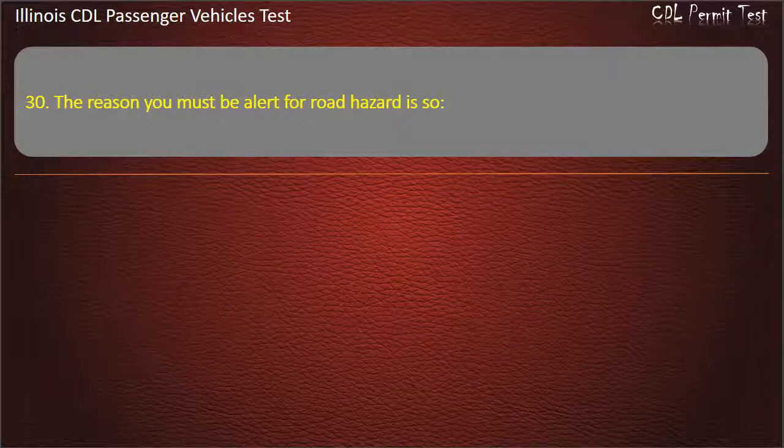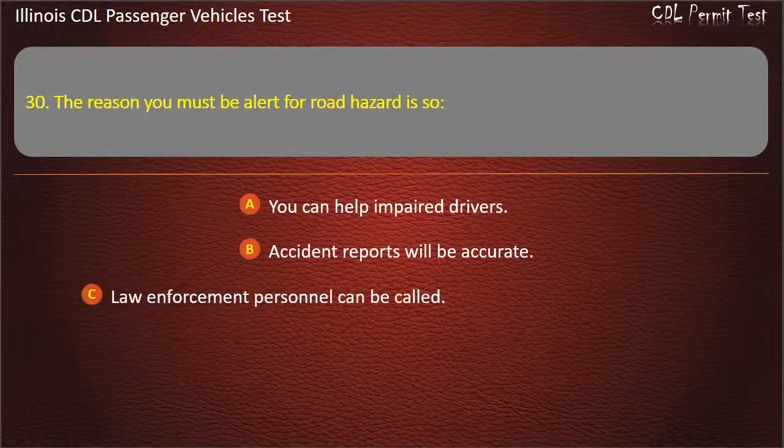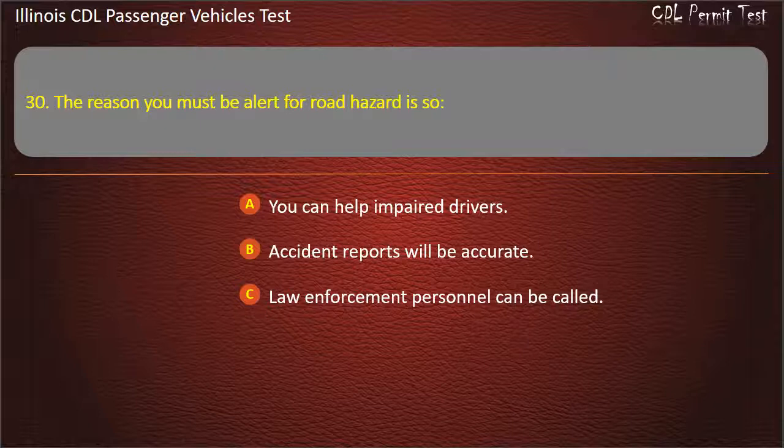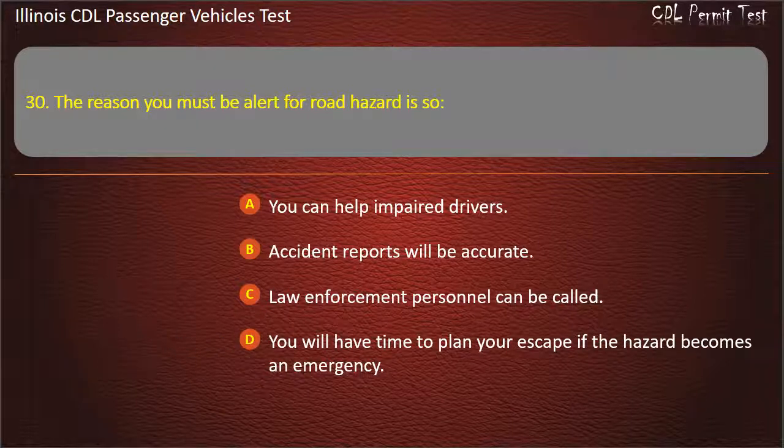Question 30. The reason you must be alert for road hazards is so you can help impaired drivers; accident reports will be accurate; law enforcement personnel can be called; you will have time to plan your escape if the hazard becomes an emergency. Answer: You will have time to plan your escape if the hazard becomes an emergency.